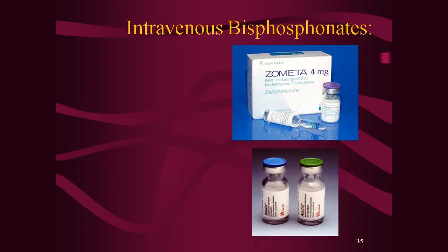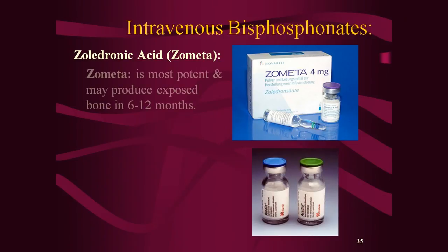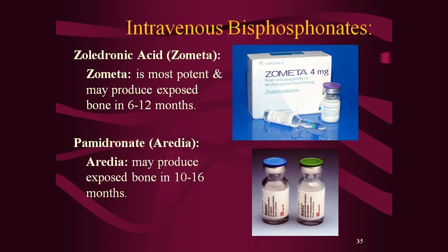So the big ones that tend to show up as far as use, because they're very, very good. They work very, very well in these patients. Again, I'm not trying to say that these medicines are not good. These are very important medicines that provide wonderful improvement in quality of life for these patients. However, they can have the side effects that we're talking about. So Zometa is the most potent, and it can produce exposed bone in about 6 to 12 months. Aredia is usually about 10 to 16 months where it can. It doesn't mean it will, but it can.